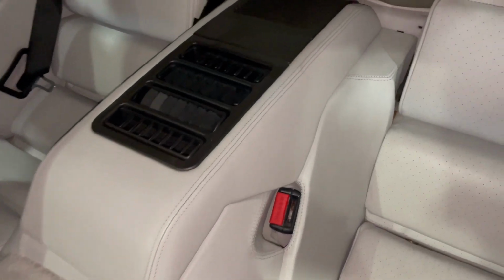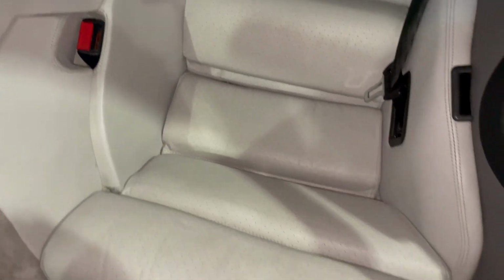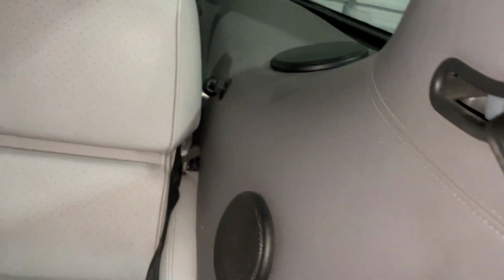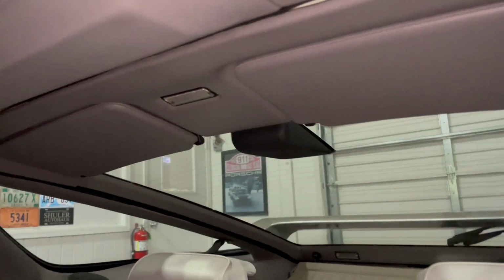Even the rear vent around the AC back here, it's leather. These rear seals back here, window sails they call them, it's all leather and it's not warped. Normally they are warped and in bad shape. Even the sun visors back here are leather. So is the headliner. Sun visors up here are full leather.